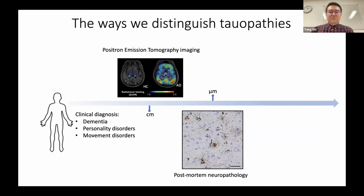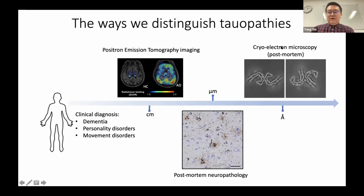Actually, we have several ways to distinguish tauopathies. The main one, of course, would be based on the clinical features, such as dementia, personality disorders, and movement disorders. The development of positron emission tomography imaging allows us to see the tau inclusions in the human brain at centimeter resolution when the patient is still alive. By using postmortem neuropathology, people were able to see the antibody-labeled tau inclusions at micrometer level. And recently, by using cryo-electron microscopy, we could see the filamentous tau at atomic resolution.